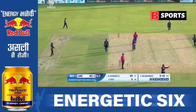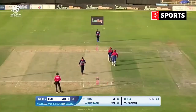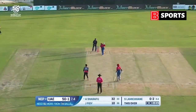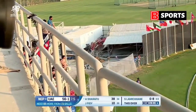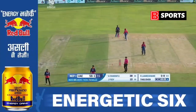It's 40 for 1. And Figgy goes downtown, and he finally gets in on the act. He gets a boundary. Mid-off was up in the circle, slightly full from Jha, and Figgy cashes in. This has been helped miles over the offside. That's an almighty strike. He is a class act, Alishan Sharafu. Always been thought of as, well, the most prodigious of young talents to come through.